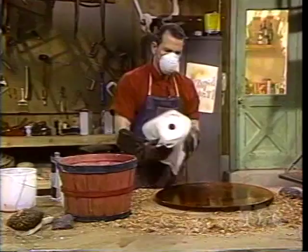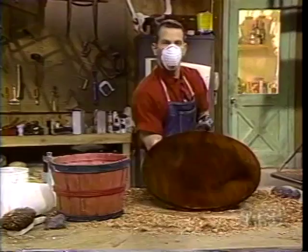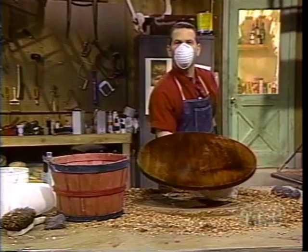And paper towels I like to use because they don't leave lint behind. So. All finished and ready to go. Now, go see Ed.